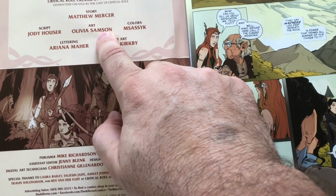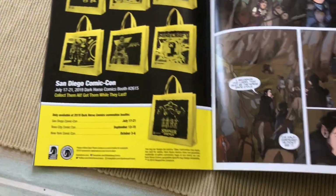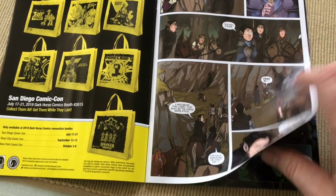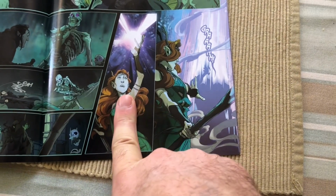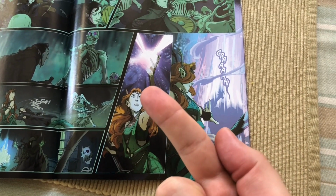Ah, that's it. Olivia Sampson. Yeah, just, I don't know. For something like Vox Machina, or something with D&D, you need someone who has more of a flair for battle, for combat. Let's see if we get any. Okay, this is slightly better. Slightly. At least now we've got a shot coming up.